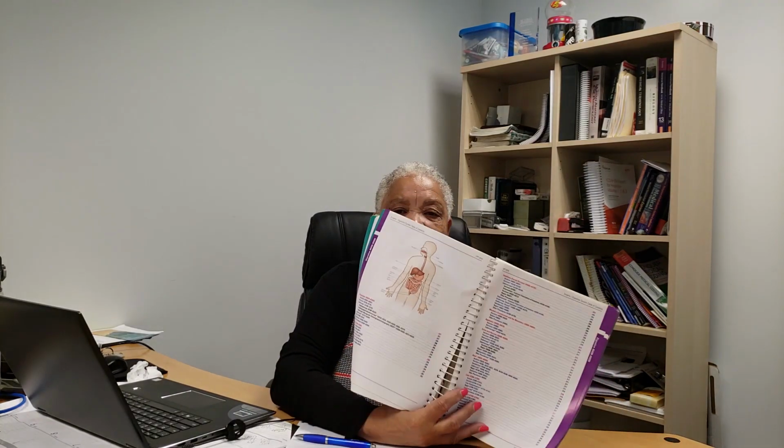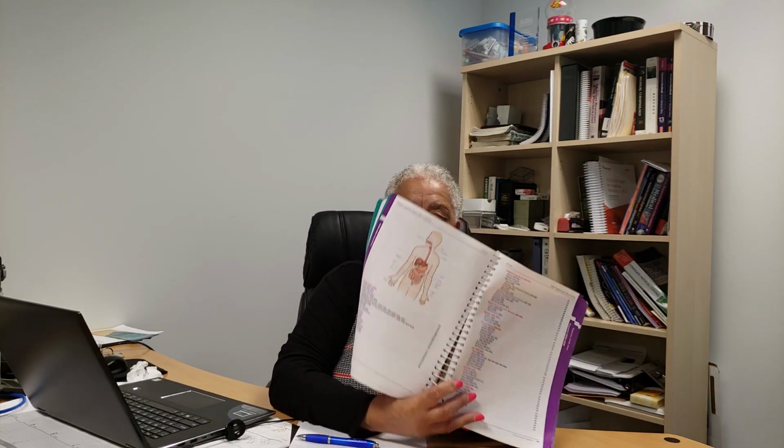I always encourage my students to get the CPT professional edition book. And you know why I do that? Because it has diagrams for you in here. You may not know what the inside of the intestine looks like. Well, they have some diagrams in here for you, so you'll know what that looks like. Let's see, I'm going to find a couple of these diagrams. See that diagram that they have there? It helps you. They also have notes for you in here that are highlighted.